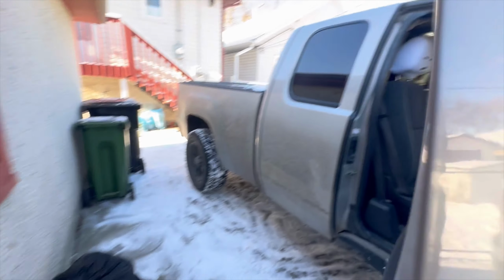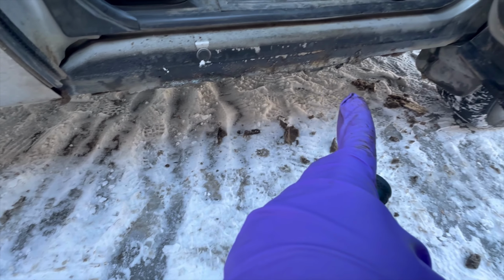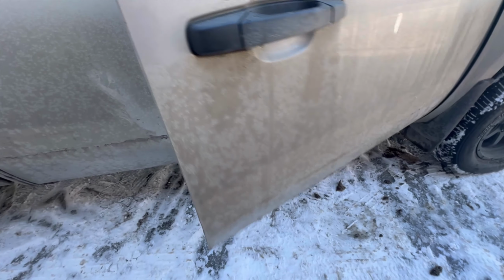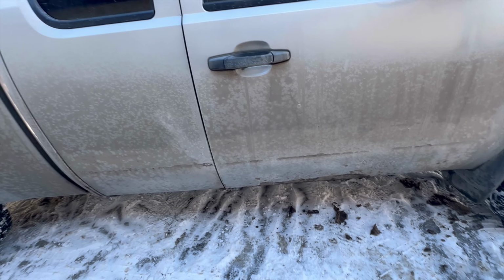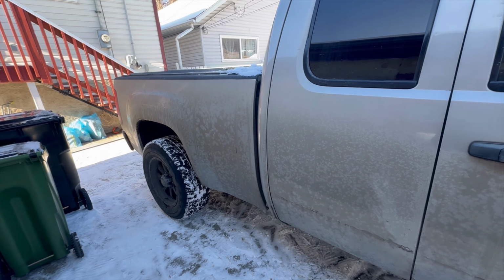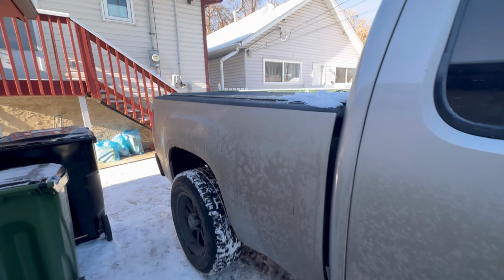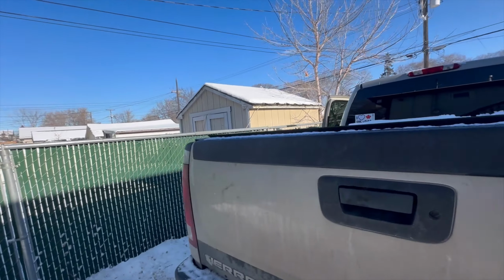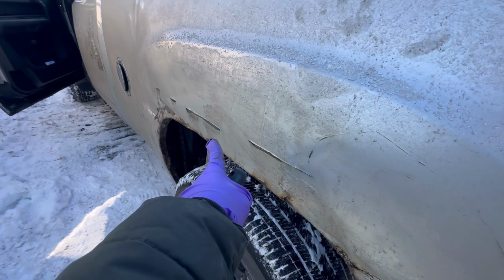It has a bit of rust, honestly. I think the rocker panels, if you guys can see here, do have a bit of rust, but for a 2007 it's really fair. It's not really bad. I think the majority of the rust is somewhere here. So this is the major problem here.